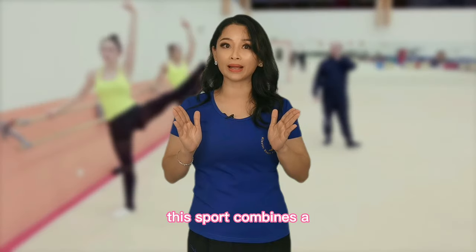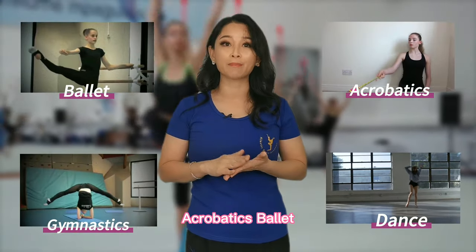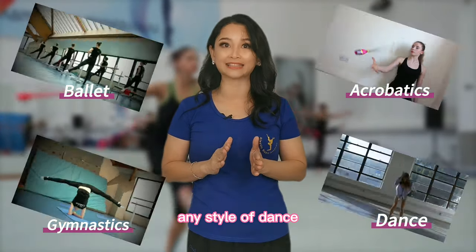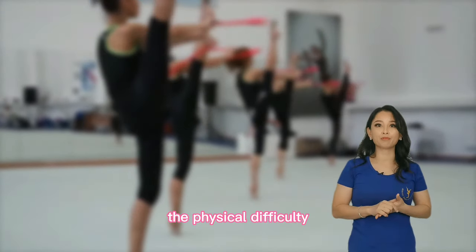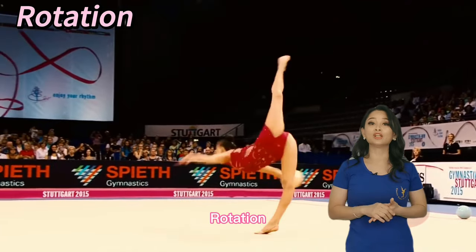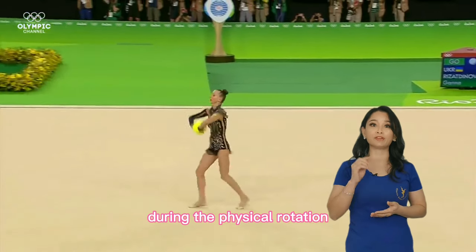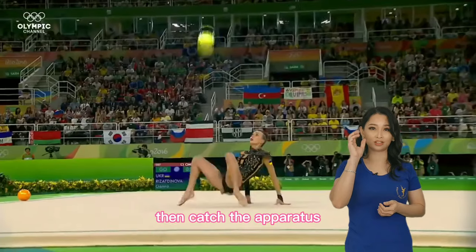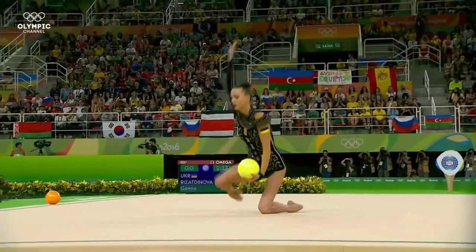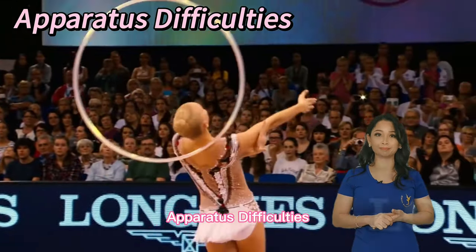This sport combines a variety of performance, including gymnastics, acrobatics, ballet, and any style of dance. The physical difficulties are jumping, balancing, rotation, and reach. Reach is a high throw of the apparatus during the physical rotation, then catching the apparatus. There are also dance step combinations and apparatus difficulty.